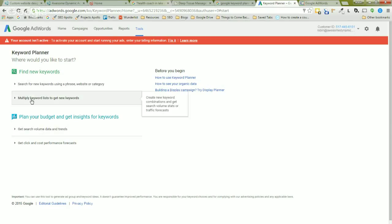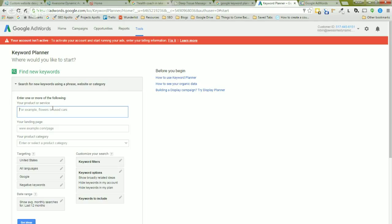Search for new keywords using a phrase or multiple keyword lists to get new keyword ideas. We'll do the first one. All right. And you can see on the right there, it actually gives you how-to. It says how to use the planner, how to use organic data, building a display campaign. Now this may look different when you go and visit this. It might be different than what we're showing right now if you watch a recording of this, but that's just the nature of technology.